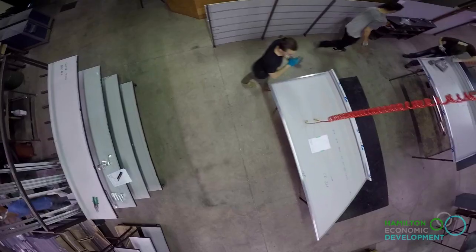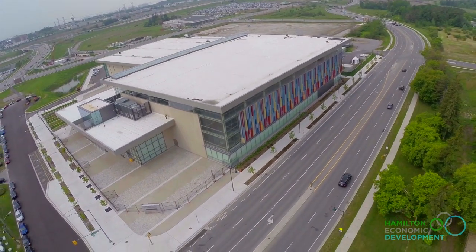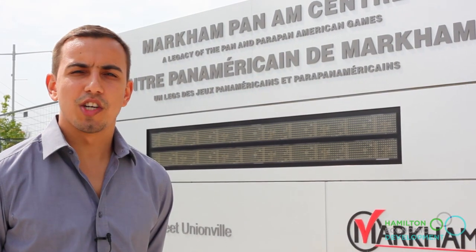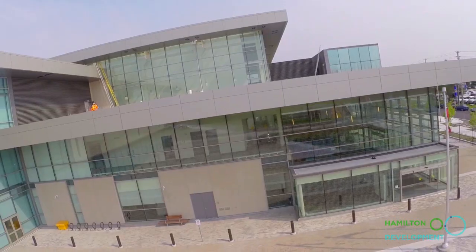One of the projects I like to talk about is the Pan Am Stadium in the Markham area. The project ran about 8 months. We had great collaboration with the Pan Am organization, B plus H Architects, as well as Alcoa, who supplied the Reynobond material used on this project, which was about 50,000 square feet of panels.